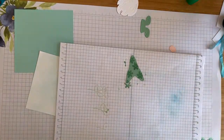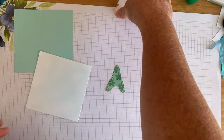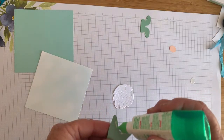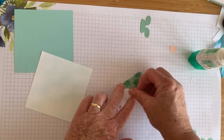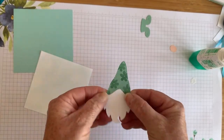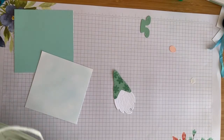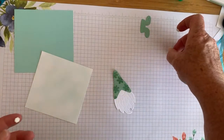Very fashionable, this gnome is. He likes his flowery hat. Okay, so let's glue it together. So I put a little bit on the back here. It's going to go over the top, so it does cover up some of his nose, you can see, but that's absolutely fine. And you can move it around a bit with the Tombow, but that's fine because we're going to put his nose on. Helped by my new, oh, there they are, mini dimensional foam pads. Mini ones fit on the back of his nose.